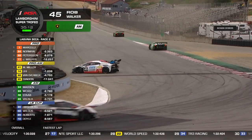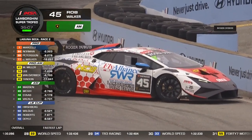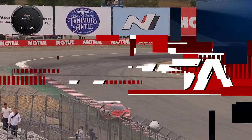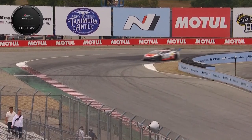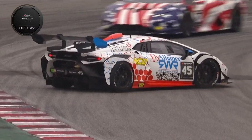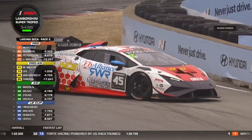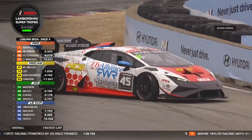Rob Walker with a problem. That's turn 11 onto the front straightaway. Slowest corner on the racetrack at 40 miles an hour. He gets it turned around. Let's see what happens here. Even with traction, he just carries way too much speed in, Jeremy, I think. And then he gets on the apex curbing. That doesn't do anything to help settle the rear of that number 45.